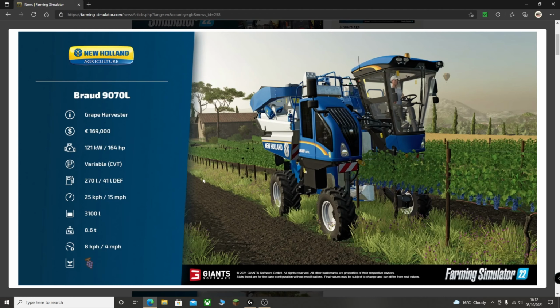This is a machine that I am very excited to use. I'm so glad that we're actually seeing orchards come into the game. It's nice to see a different aspect of farming, because all of the previous games have always been about the fieldwork or about the animals, but farming, there's a whole lot more to it than that. So it's really nice to see this new aspect come in.